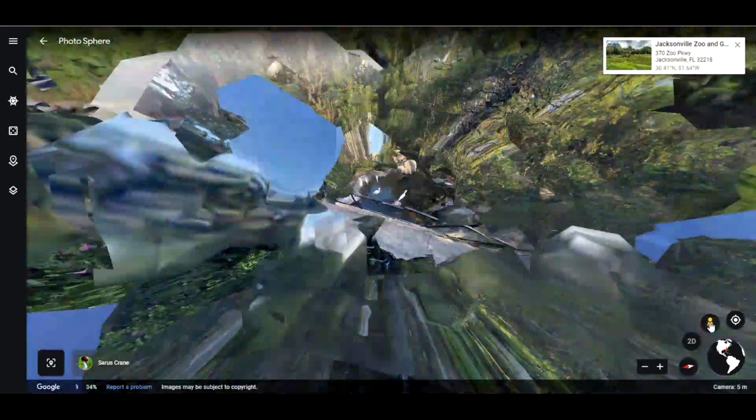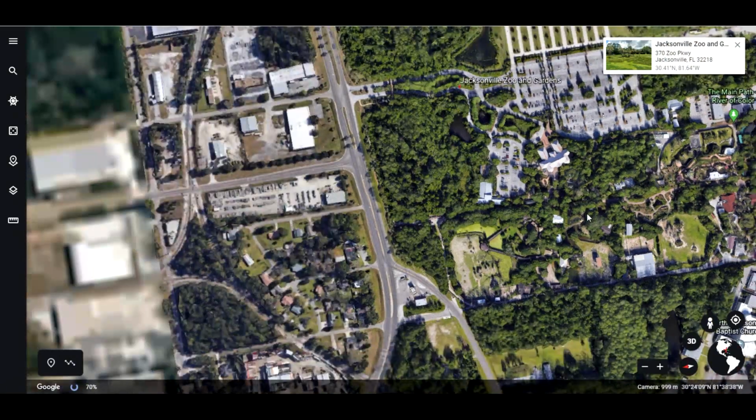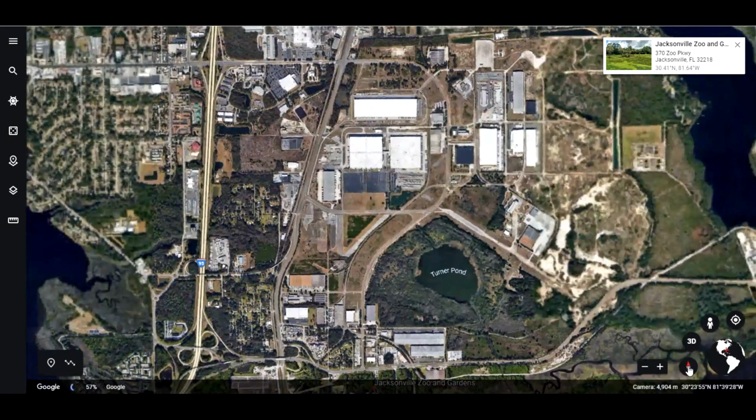Alright, well, we're taking too long here on the north part. I have one other spot I want to show you. I have not been to this place yet. I need to zoom out a little bit farther, get centered in my orientation again.